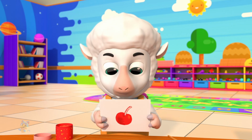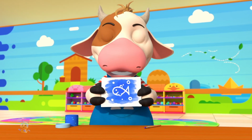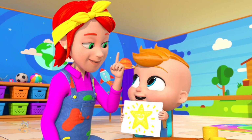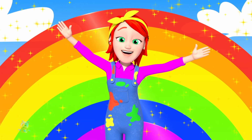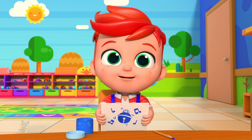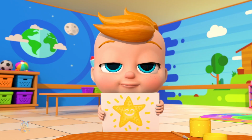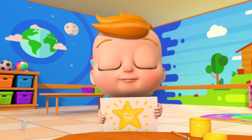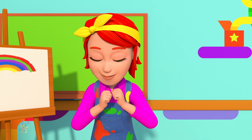With red, we can paint a cherry. With blue, we can paint the sea. With yellow, we can paint a star. By colors surrounded we are. With red, we can paint an apple. With blue, we can paint a rattle. With yellow, we can paint the sun. Colors are so much fun. Colors are so beautiful.